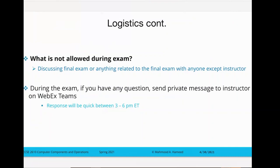All right, so during the exam, and this is important, if you have any question, I'm going to try my level best to make sure that each and every question is crystal clear and something you should not need clarification on. But just on the off chance that you do need to ask me a question, you send me a private chat on WebEx Teams, and I'll try to respond as quickly as I can between 3 to 6 p.m. Eastern. Why is that the time that I've chosen? It is because that is the official time that has been assigned to the CoCO final exam by the registrar.